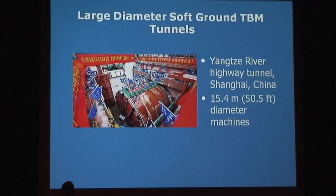Soft ground machines too have increased in size tremendously. This one is at 15.4 meters. That's another meter on top of the hard rock machines that we just saw. I don't know how tall 15.4 meters is, but it's, I don't know, 3-4 stories high, a building of that scale. Two of these machines were built and were used in Shanghai recently, just completed the twin bores of a highway tunnel under the Yangtze, with 3 highway lanes across in each tube. These machines have precast concrete segments in the back, building the tunnel as they advance.